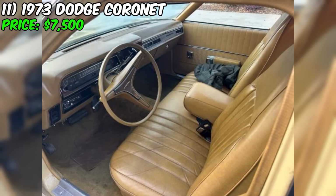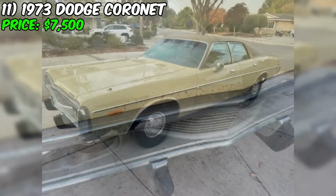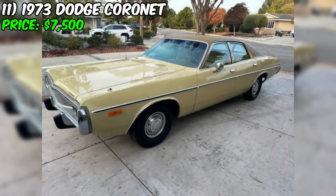At the end of the day, this Coronet is a rare find. With its good condition, powerful engine, and stunning yellow paint job, it's a car that's sure to turn heads and get people talking. And with just 54,979 miles on the odometer, it's clear that this Coronet has plenty of life left in it.